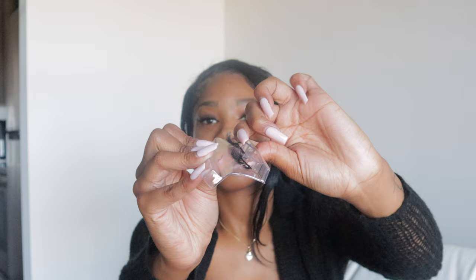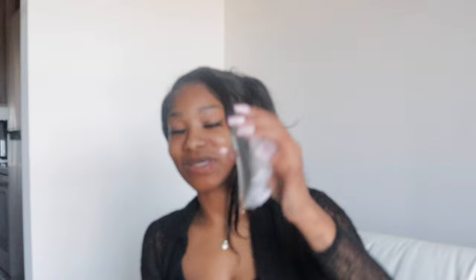These are 20 millimeters and are 100% mink. So they're really, really, really soft. I gotta have some minks on because I don't like the synthetic. We don't do synthetic, okay? So yeah, comes in this cute glitter box. This is what the glitter box looks like.